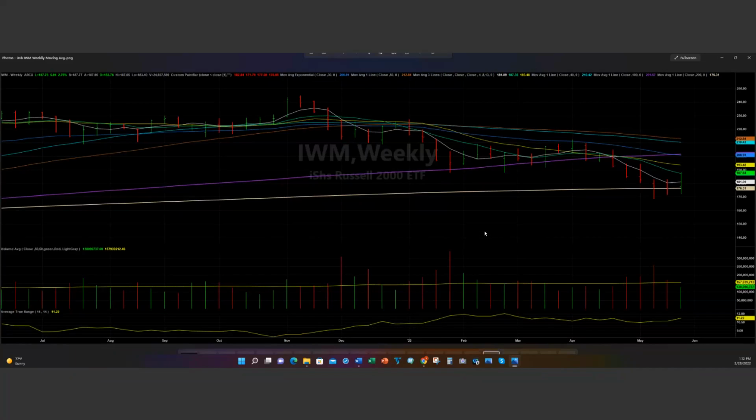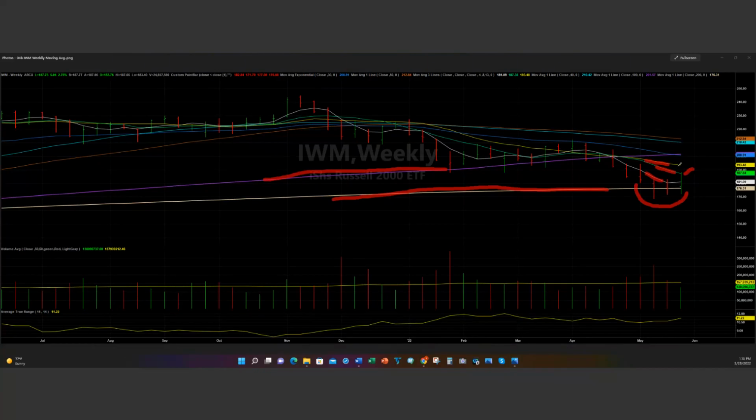Now, here's the IWM on the weekly chart. Longer term weekly moving averages, that 100-week and that 200-week. We came down to the IWM and we started finding some support right around that 200-week moving average. Well, we got above the white line, which is the 4-week, and we closed almost to the penny. We saw that on the other major ETFs, okay? Almost to the penny of the 8-week moving average. And here is the yellow 13-week moving average.